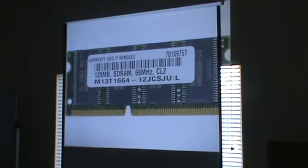Question: how long are they warranted for? What's the question? How long is the warranty on these? It says warranty void if removed. As long as that label stays on. Or you can call the company you buy them from, and it should tell you what they're warranted for.